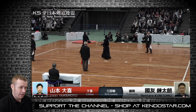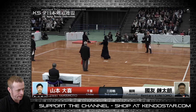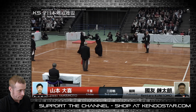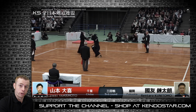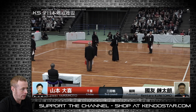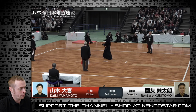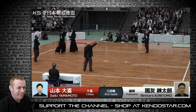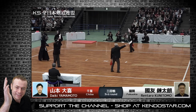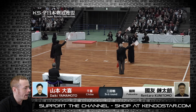Kunitomo here, his only choice is to try and defend himself, which is exactly what happens, which is why after the first men, I'm not sure this is 100% men anyway, this is really to get his hands up there so that he can bring the shinai around the other side to make that strike, to get around that defense, yeah? Pressure here, forward, hands come up. He uses that first strike to get the hands fully up there where he wants them, and then he comes around the shinai for that wonderful Ippon men.